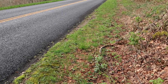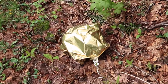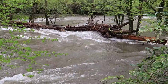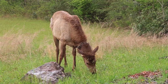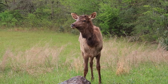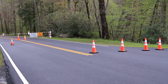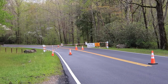Along the way, I stopped to pick up some trash. Always leave it better than you found it. Back in the park, there was lots of high water and flooding from all the rain. The wildlife were out grazing in the afternoon. The gates to the road over the mountain were still closed, but I managed to find a couple of tree images to work on to close out the day.